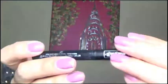I have a few liquid eyeliners and I love liquid eyeliner. I love doing my wing with that. I don't have one on today. One is my favorite. It's the Kat Von D Everlasting tattoo liner in Trooper. Love this stuff so much.